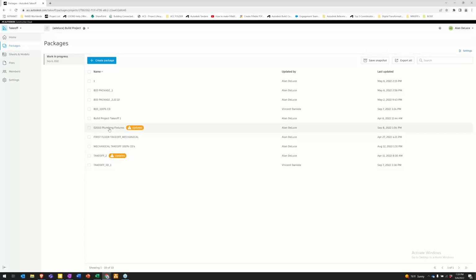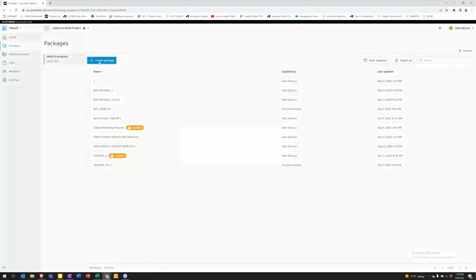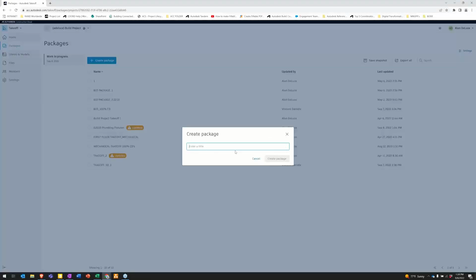We can always add with addendums or later deliveries. We can always change these and add to existing. We can add to existing takeoffs, or we can go and add supplemental takeoff. So we'll start off talking about the creation of the packages, like we were talking about. To create a package, let's call it package 1.